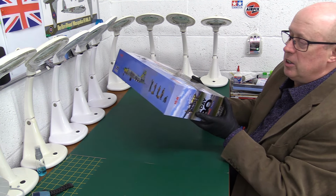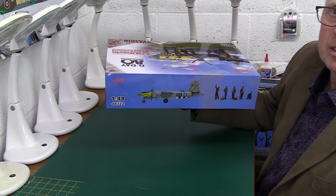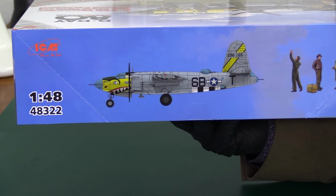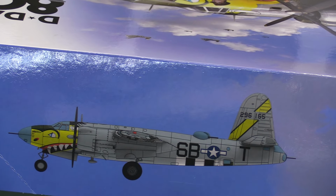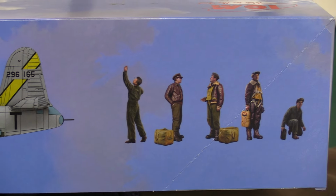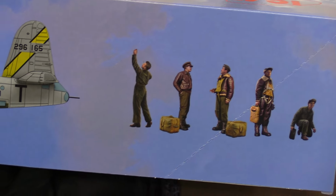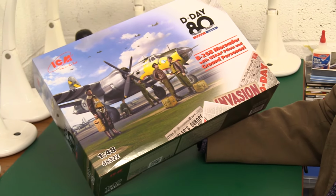Looks very interesting, doesn't it? Now on the other side, and I should zoom in for this because this is worth seeing, we have got the side view there of the B-26. I think it's the same markings that were in the standard kit, but then we've got these lovely figures. So here you can see the pilots about to go off, and you've got your technicians working on the aircraft, etc. They look rather good, don't they? So this is going to be something rather special, I think. So let's have a look without further ado.